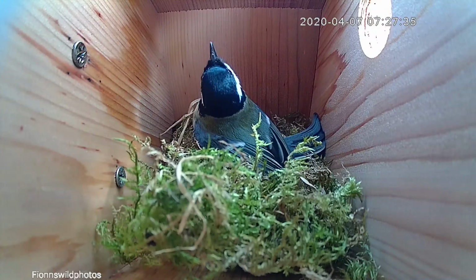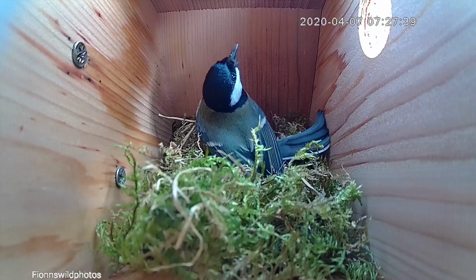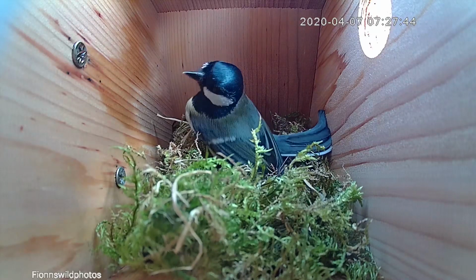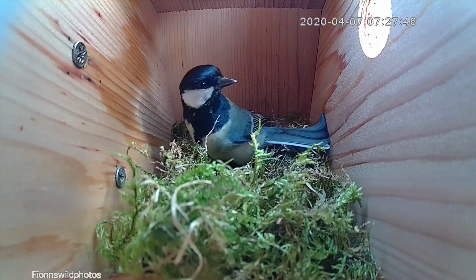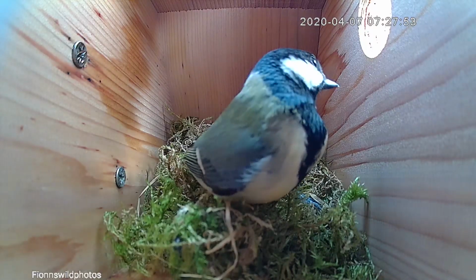We had an interesting visitor this morning. The great tit was back. I haven't seen him back in the nest since their fight outside the nest a couple of weeks ago. But he came in bright and early to take a wee look in the nest.